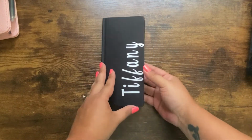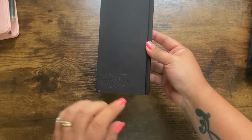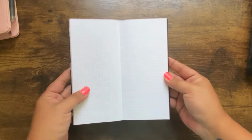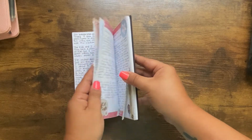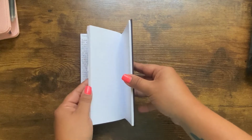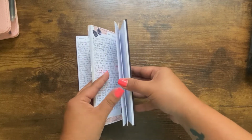And then this is my journal. This is a PP Weeks size. It's from Print Pression, and it's the dot grids, as you can see. And this is where I journal. Sometimes it's just writing. Sometimes I put pictures down. It's just whatever I feel like doing. So again, another creative outlet for me.